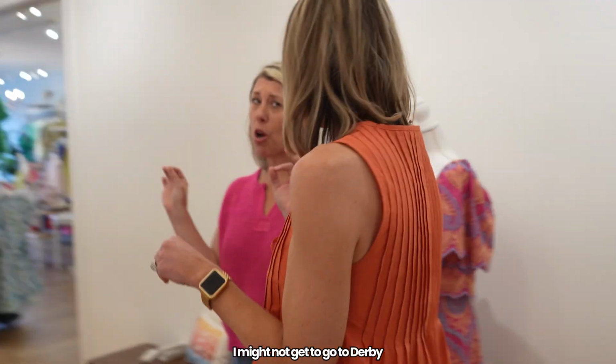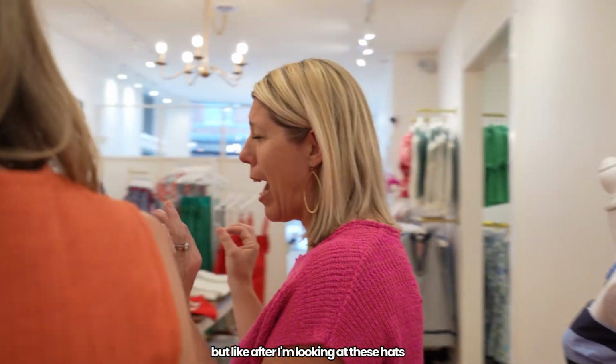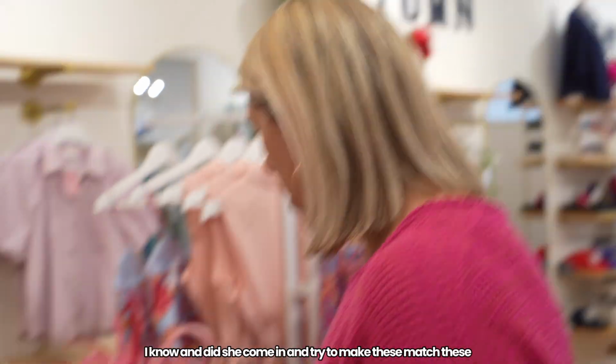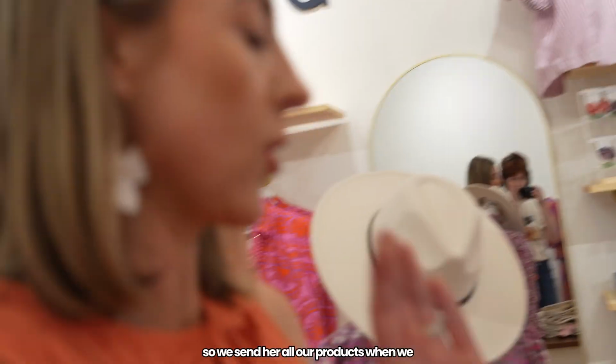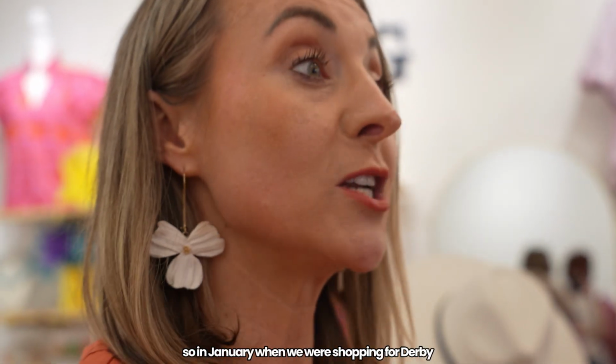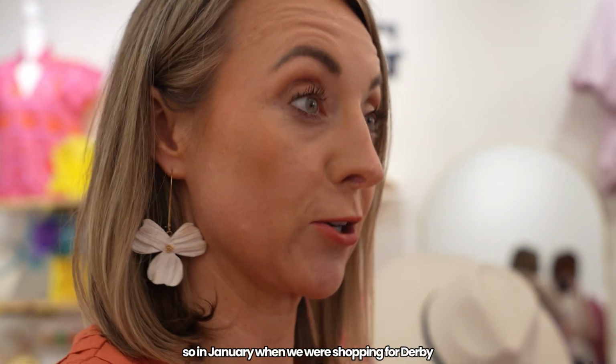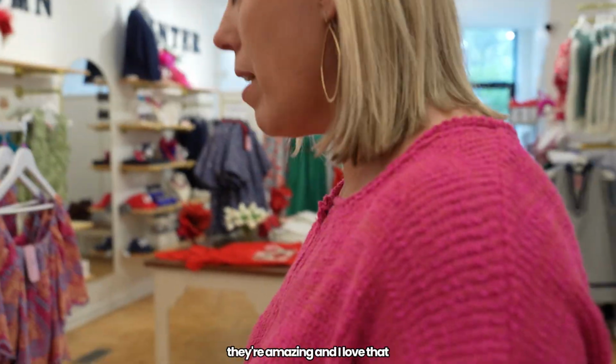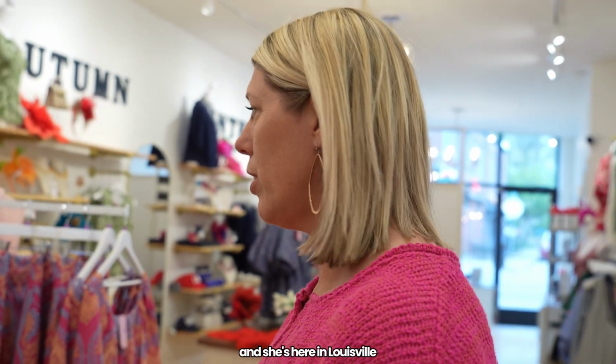I might not schedule to go to Derby, but after looking at these hats, I kind of want to go to Derby. I know. And did she come in and try to make these match these? So we send her all our products. In January, when we were shopping for Derby, we send her all our products, and she starts kind of building. Oh, well, they're perfect. Yes. They're amazing, and I love that. And she's here in Louisville, which is great.